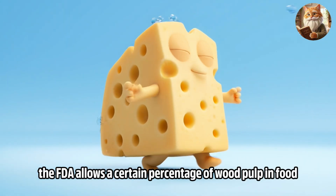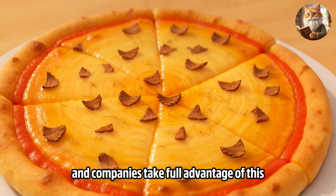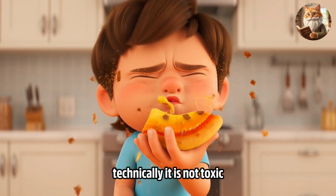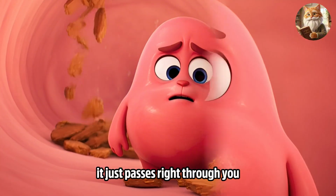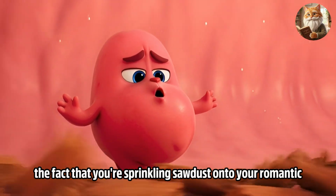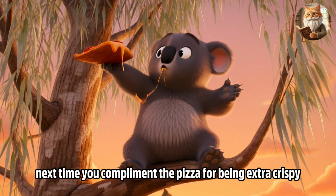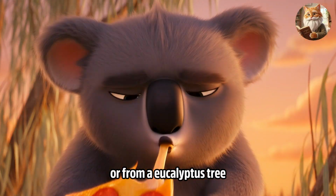The FDA allows a certain percentage of wood pulp in food, and companies take full advantage of this. Some cheap brands of grated cheese have been found to contain more wood fiber than actual cheese. Technically, it is not toxic. Your body cannot digest it. It just passes right through you. But emotionally, the fact that you're sprinkling sawdust onto your romantic candlelight dinner is a slap in the face of culinary arts. Next time you compliment the pizza for being extra crispy, ask yourself if that crunch is coming from the crust or from a eucalyptus tree.